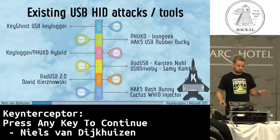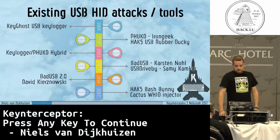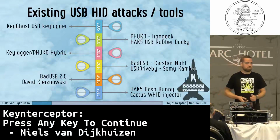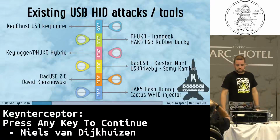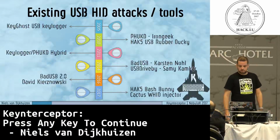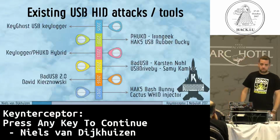Essentially what he does is to take two Phandancer boards with a mediating machine to get a man-in-the-middle attack on low-speed USB devices. And this year we've seen the Bash Bunny, which is essentially a Rubber Ducky on steroids with, well, let's say a programmable BadUSB, and the Cactus WHID, which is a keystroke injector with Wi-Fi support.